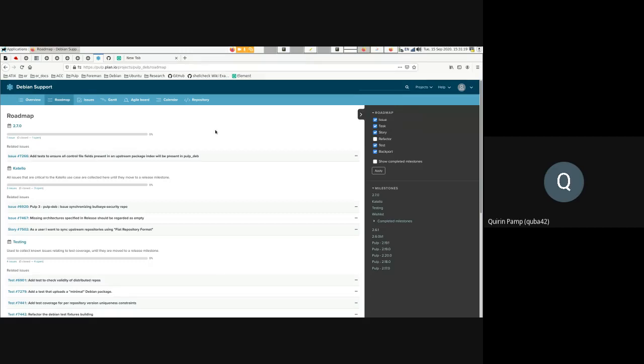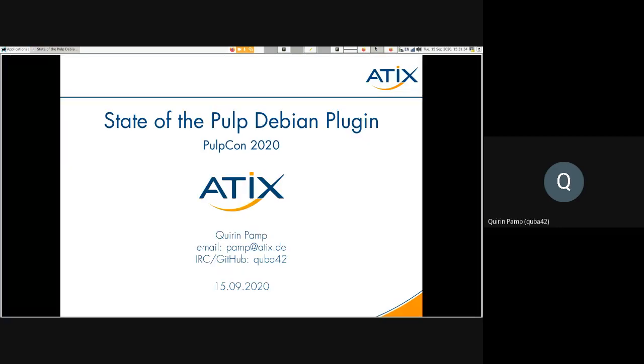And the other thing that is next on my to-do list is the Pulp 2 to 3 migration plugin, which we are also going to need for Katello. And right, then I guess the final thing I really wanted to talk about is what sort of challenges and lessons there have been while working on this plugin.